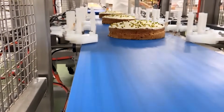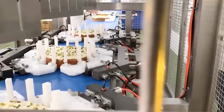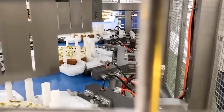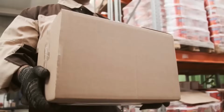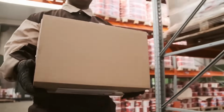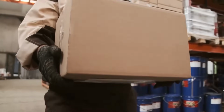As cakes leave the factory and make their way to retail stores, bakeries, and food service providers, a highly efficient distribution network ensures that they arrive in perfect condition. Logistics teams work closely with transportation providers to maintain strict temperature controls for cakes that require refrigeration.